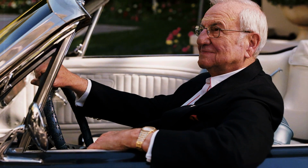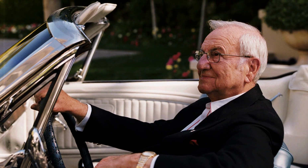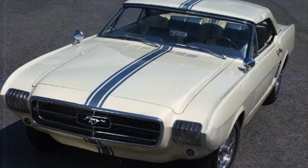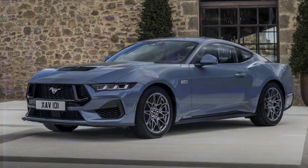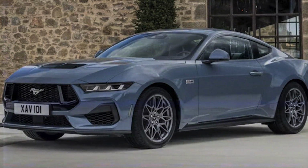Lee later wrote that while the Edsel was a car searching for a non-existent market, the Mustang was the perfect car for the perfect time. By the end of 1966, Ford had sold over 1 million Mustangs. From that year onward, the Mustang had its own dedicated assembly line, cementing its place in automotive history.